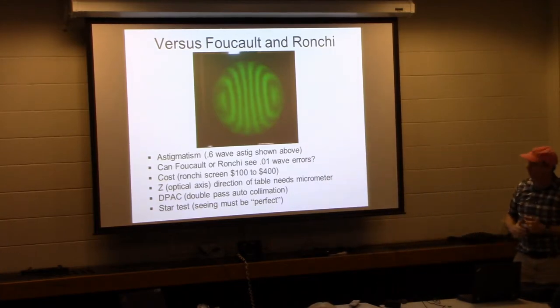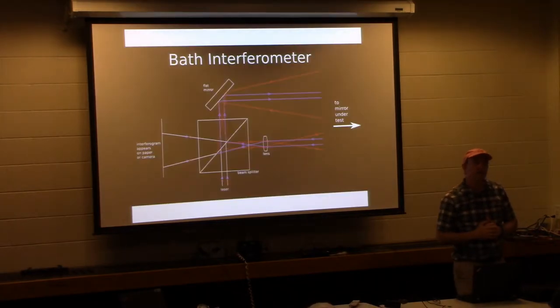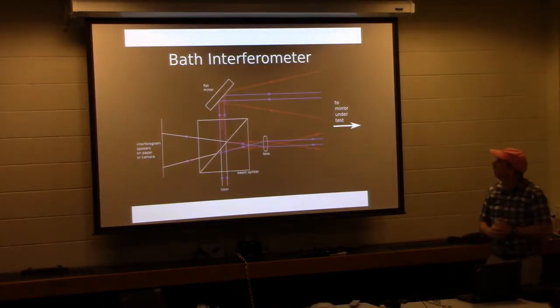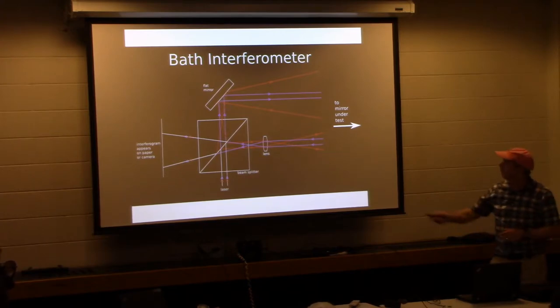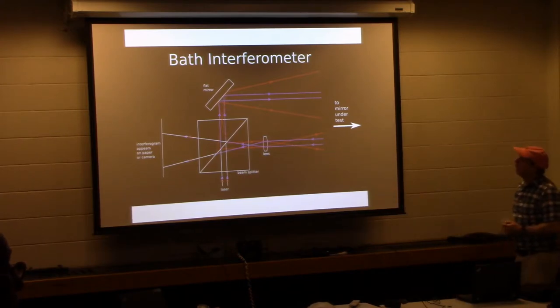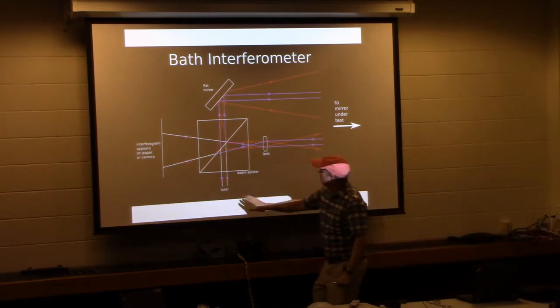But George, tell us what a common path interferometer is. A common path? Versus the right angle? No, common path. The common path in terms of cancellation of aberration. Okay, so this is kind of how it works, sort of.